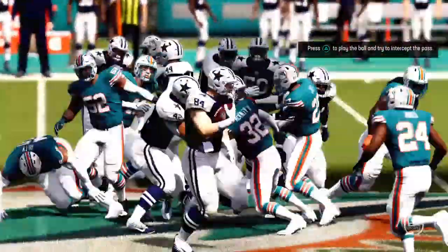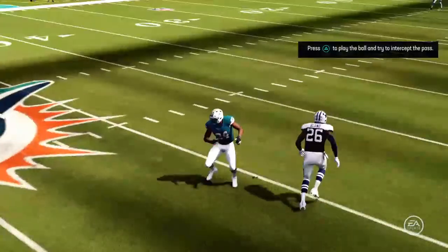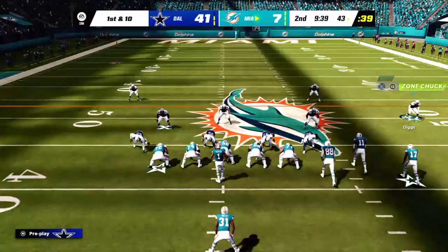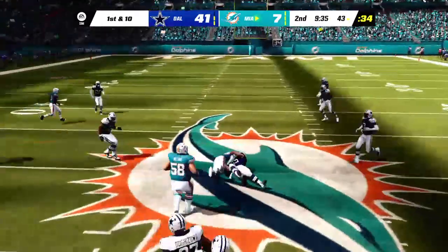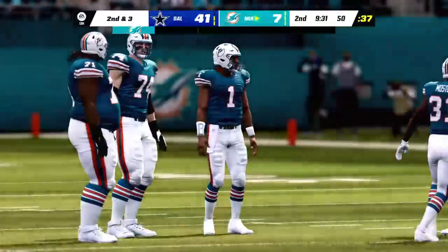So they went with trickery there on the fake punt, hoping to catch that return team flat-footed, but it did not work out. And you were talking about trying to catch him flat-footed. That's what they were hoping for, trying to catch him off guard. But that's a well-coached team on the other side. They were more than prepared, and they were able to stop it. Meanwhile, Tua's throw is taken in by Waddle. And they're going to get this up to midfield.